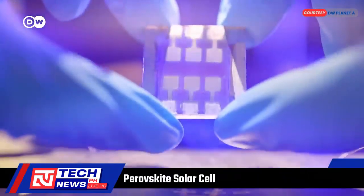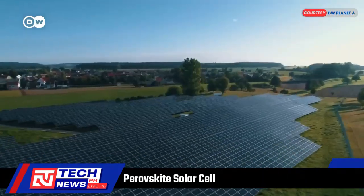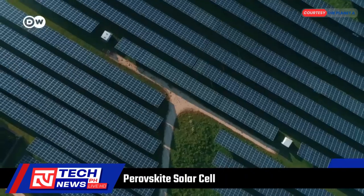Perovskite solar cells are being developed for several reasons. First, PSCs are showing impressive efficiency. Lab tests have achieved conversion rates exceeding 25%, rivaling the best silicon solar cells currently dominating the market.